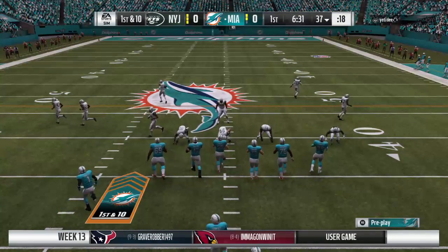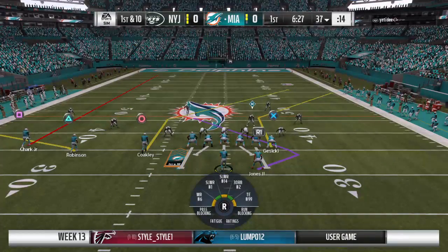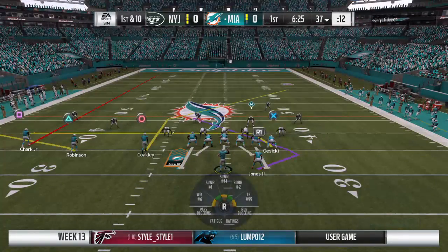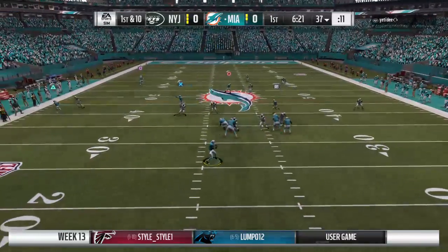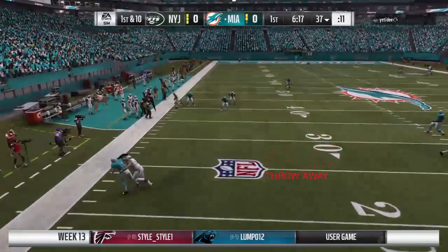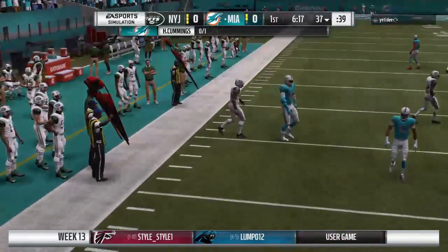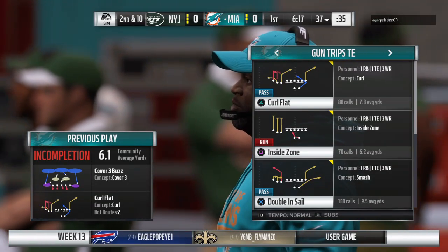Line of scrimmage, the 37 on first and 10. Detroit! On first and 10, Cummings being chased out left. And seeing no options, he just tosses this one away, incomplete. Now that'll bring up second down.